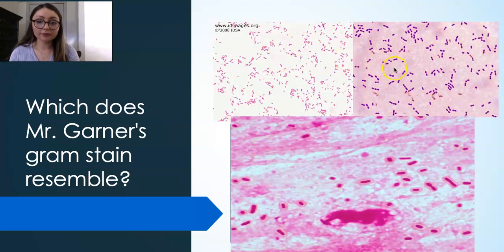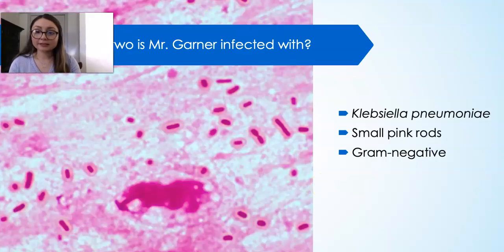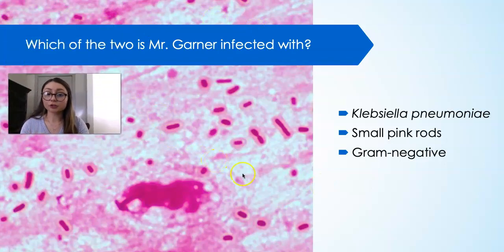So up here I have the examples again compared to Mr. Garner's. So his gram stain, we're going to say, does it have these small pink rods or does it have these dark purple circles? We can see, based on comparing Mr. Garner's gram stain to the examples, that he also has small pink rods, indicating that it is gram-negative, and most likely Klebsiella pneumoniae is the bacteria that is infecting his lungs.